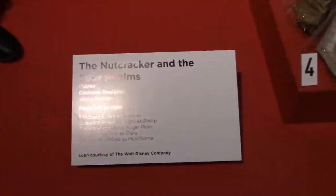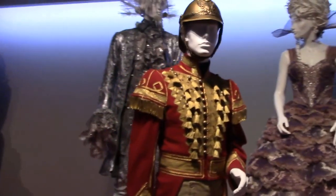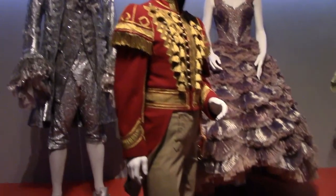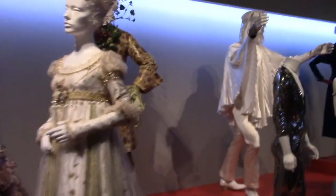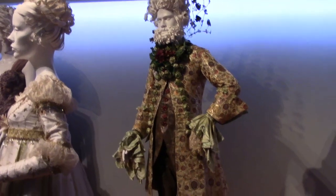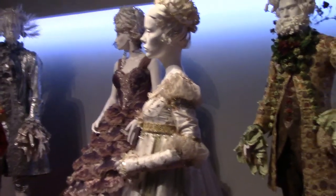Here we have The Nutcracker and the Four Realms, Jenny Beavan. Really amazing. Not nominated. Great work. I have not seen this movie yet, but looking at the costumes, and we saw the trailer the other night. Wow, I really do want to see this. Pretty eccentric, elaborate pieces. Wow.